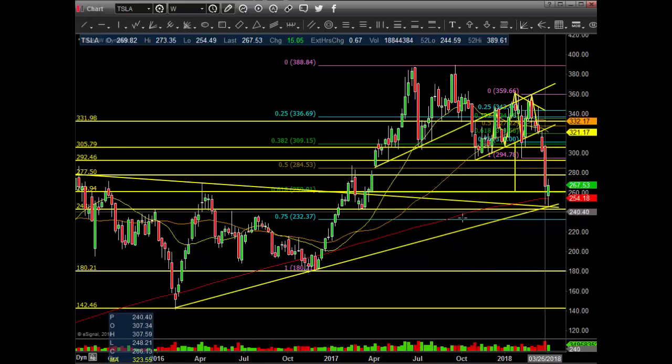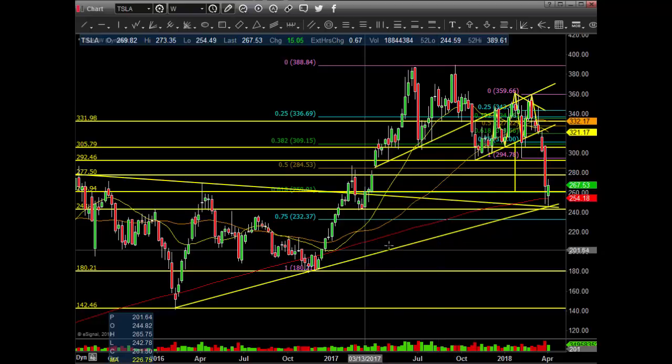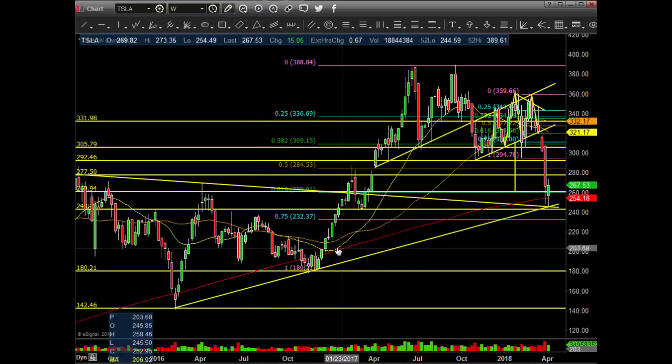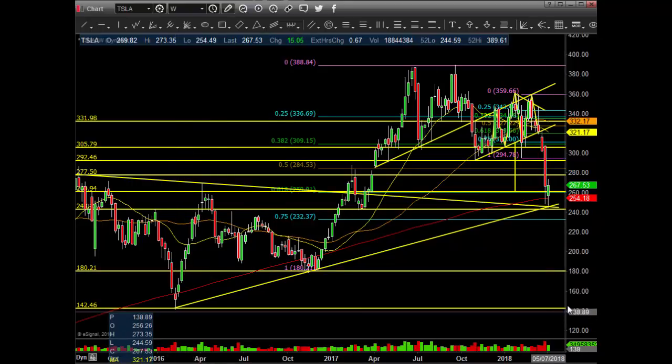Elon will tweet, all that good stuff. He needs the stock to be more expensive, guys. He has to have more liquid cash. He's running out of cash. But ultimately, 232.37 is the 750 retrace. And then I do like this pivot here around a 210. And of course, the 200 even number. Ultimately, 180.41 if the markets completely give it up. And if we're tanking, you're going to see 142.46 on this one. So we'll have to see.